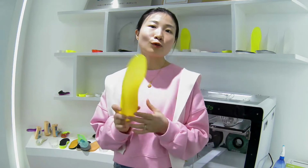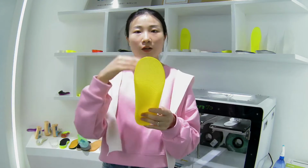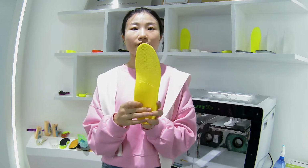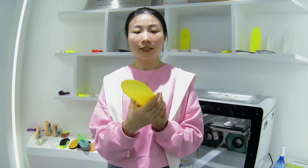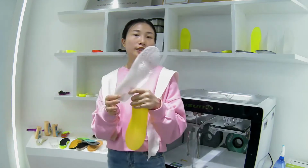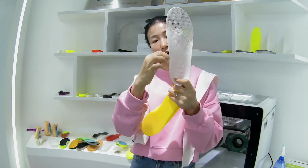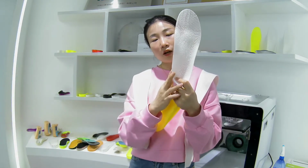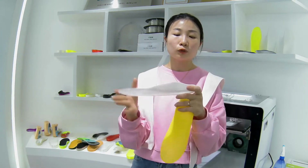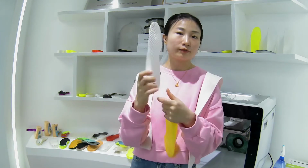And also some friends want to ask whether it requires some post-processing. Actually, after we print it, it only needs very simple grinding, only a little more burr like this. You just need to do some simple grinding, that is enough. No need to do a very large grinding process like for the insoles.